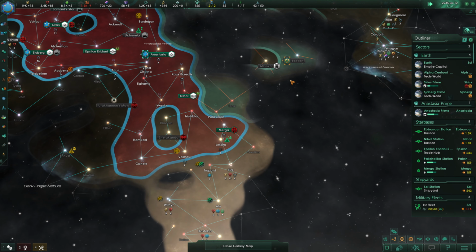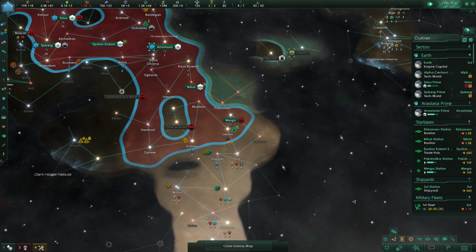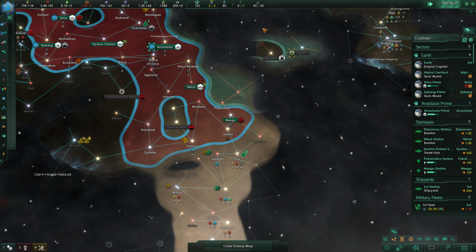Interesting. Very interesting indeed. The UES Scouts crew is reporting that they found something spectacular on Bintu 4. On the surface lies traces of an explorative expedition of another civilization. Left behind are some well-preserved documents and artifacts. The proposed action by Chief Science Officer Elsa Meyer is to send the text findings to our homeworld for translation. There's also the possibility to sell them off to a private investor. Yeah, no, we're going to translate it. Log updated. Cool. Let's go ahead and do so. Up to 15 per month. Well, we are working on our food, so that'll be fine.